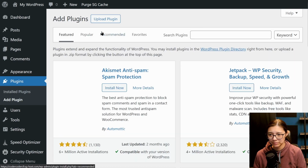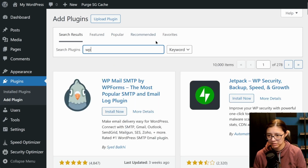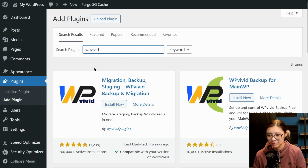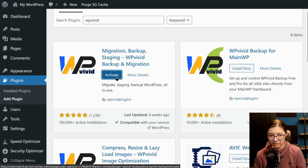So add plugin, type in WP Vivid, and it's this one here, and we'll install. And once it's finished installing, we will activate it.